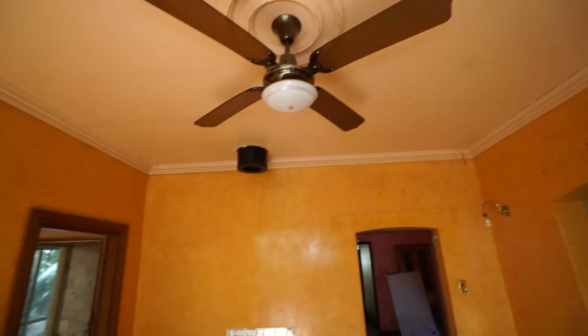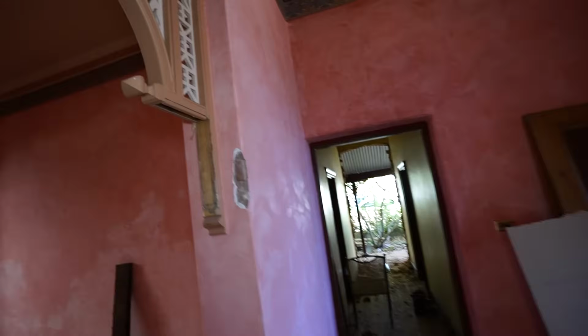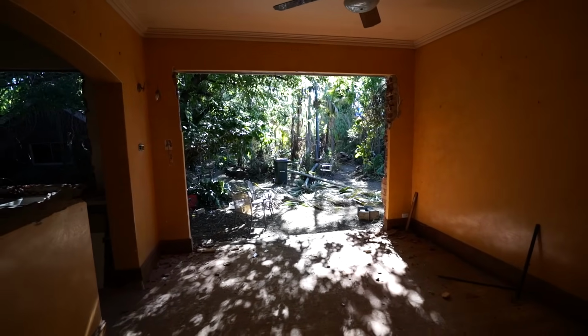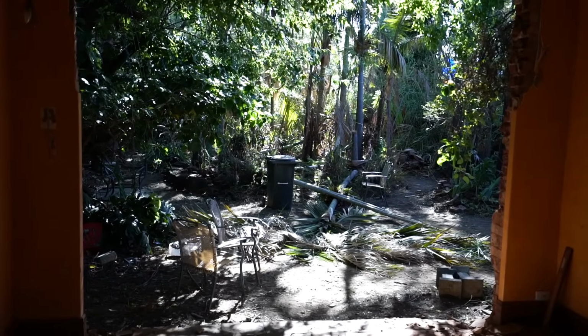Well, we've seen a lot, guys. What a shame. People with too much money and too many options to be able to knock something like this down. Boredom. Anyway, guys, on to the next one. I hope you still enjoyed this one, even though we kind of caught it in the salvage process. But the real estate photos hopefully did it justice too, guys.